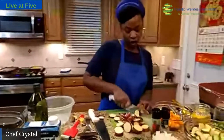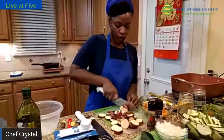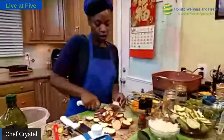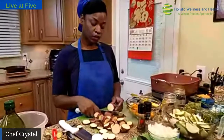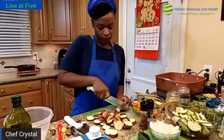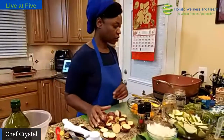I leave the skin on because I know it's organic. I know that they do not use any harmful chemicals or pesticides, herbicides to grow these. The skin has a lot of potassium in it, so you don't want to throw that away. Let that continue to cook.